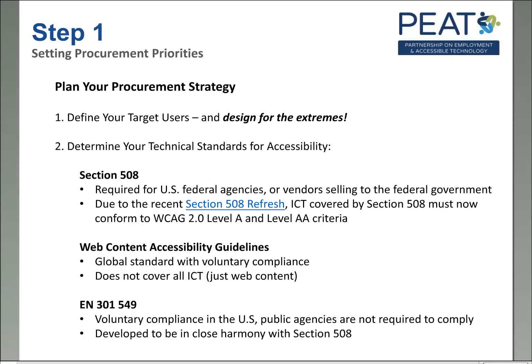And the Web Content Accessibility Guidelines are a global standard put together by the Web Accessibility Initiative. It's voluntary compliance and is specifically for web content, not ICT in general. But as the Section 508 refresh shows, there have been some great efforts to harmonize these standards. And related to that is also EN 301549, which is probably not super relevant itself to most of the audience today because it's the European standard. In the U.S., it is voluntary, and public agencies are not required to comply. However, it's noteworthy that it is also developed to be in close harmony with Section 508. And generally, vendors are working to comply with all three of these standards today because most of them are selling in the global marketplace.